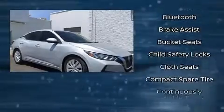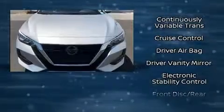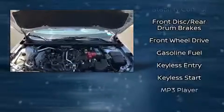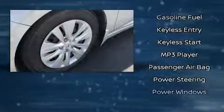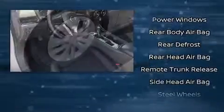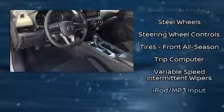Nissan ensures the safety and security of its passengers with equipment such as traction control, brake assist, ignition disabling, and ABS brakes. Comprehensive safety includes row curtain airbags and stability control. It also arrives with a Carfax history report indicating just one previous owner.